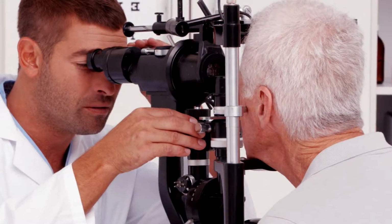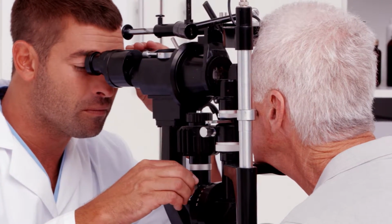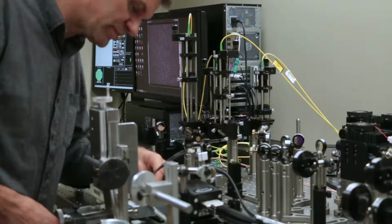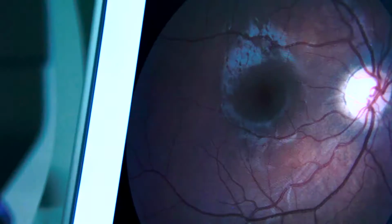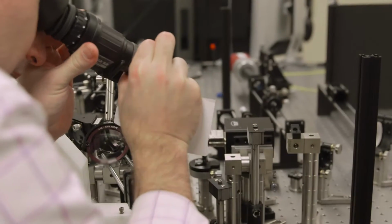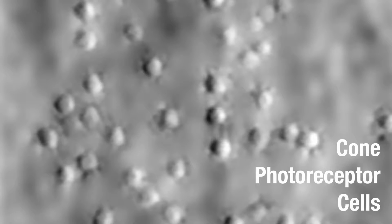We now know that these same neurons are destroyed by blinding diseases such as age-related macular degeneration and glaucoma. To regenerate these neurons and restore vision, we need better methods to see these cells and measure their function in the eyes of living patients. For the past decade or so, we've made great advances at seeing microscopic detail of the structure of the retina, to the point that we can sometimes see individual cells.